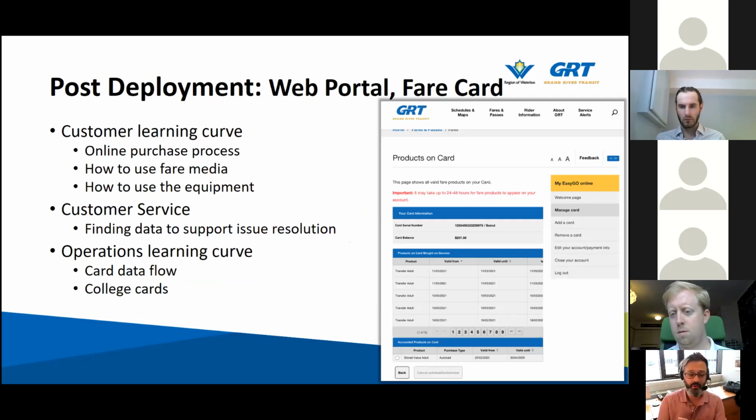Our customers had to learn about online purchase processes and how to deal with fare media. What does it all mean? I bought a fare online. I paid with my credit card. Where is my fare? It's somewhere in the cloud on its way to my card. That was a big learning curve, especially for some of them.